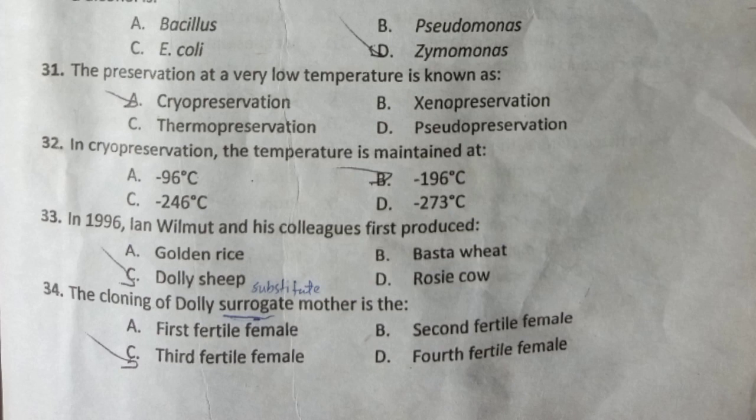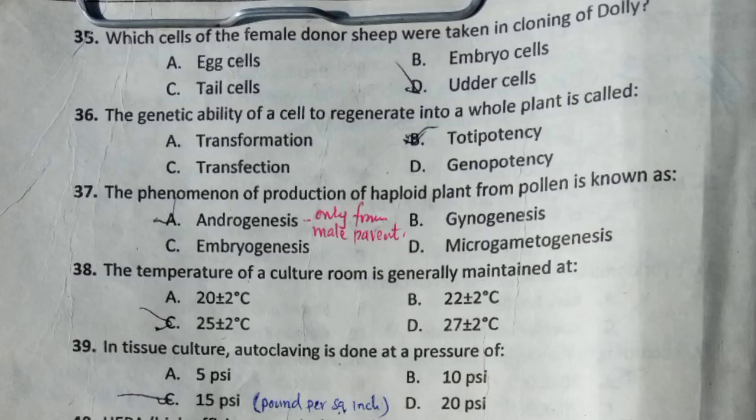Dolly sheep. MCQ number 34. The cloning of Dolly surrogate mother is the A. first fertile female, B. second fertile female, C. third fertile female, D. fourth fertile female. The correct option is C. Third fertile female. MCQ number 35. Which cells of the female donor sheep were taken in cloning of Dolly? A. Egg cell, B. embryo cell, C. tail cell, D. udder cell. The correct option is D. Udder cell.